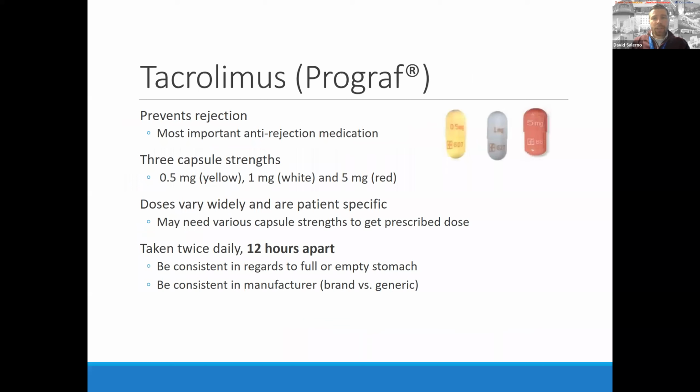So let's start with the first medicine there, Tacrolimus or Prograf. This is the most important medication to try and prevent rejection. This is the one I call the forever pill. Every day, twice a day, for the rest of your life to keep the new liver working correctly.